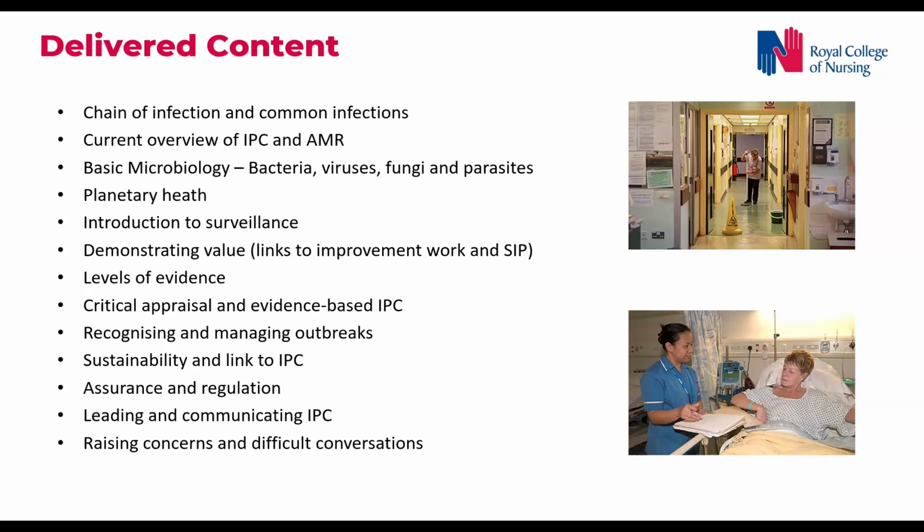Dinah will do you a session on levels of evidence and critical appraisal of the evidence, and then looking at evidence-based infection prevention and control practice. And I think that's always a session that can be surprising for you in terms of the evidence behind some of the practices that we do in IPC, particularly hand hygiene.